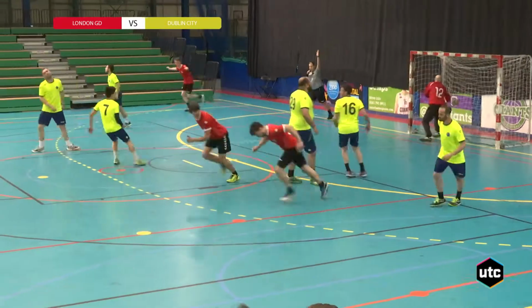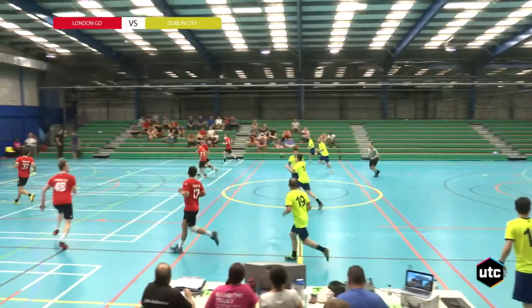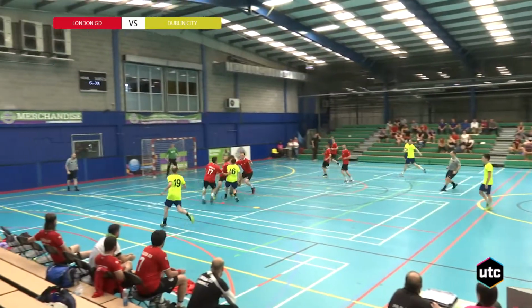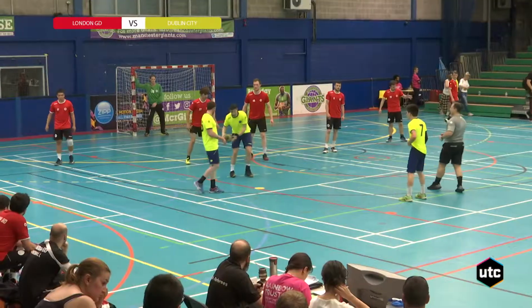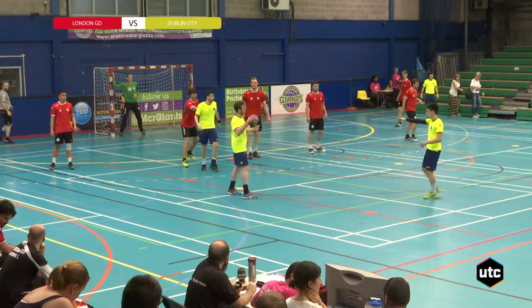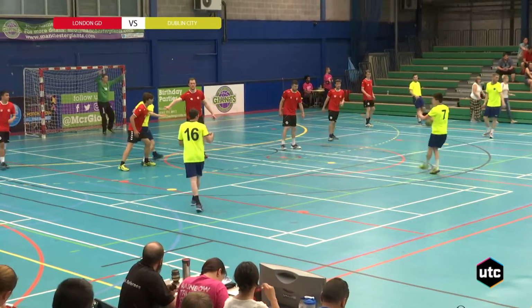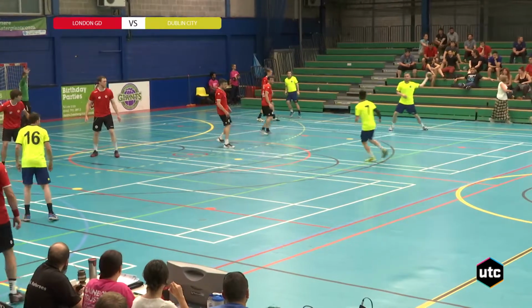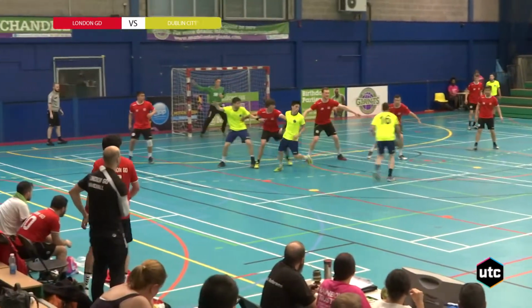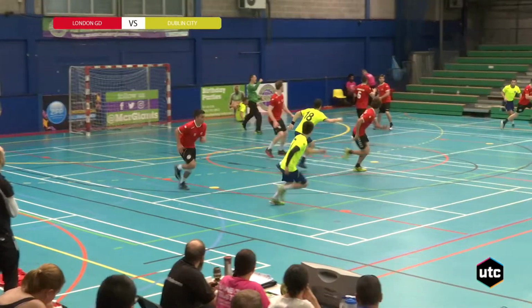Sedoncha with a long-range shot, and he catches the defence and goalkeeper unawares. And at the other end, Dublin City respond immediately. And it's a 2-goal lead once again. Just over 6 minutes left to play. Zagier in the middle. Sets the set play in motion. Switches. Ball out to the right-hand side, and that's a save again by Clement Baudot.